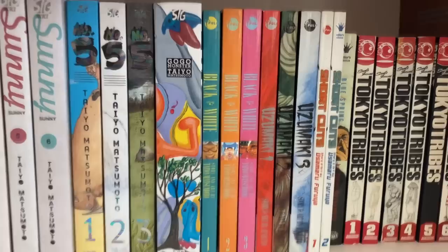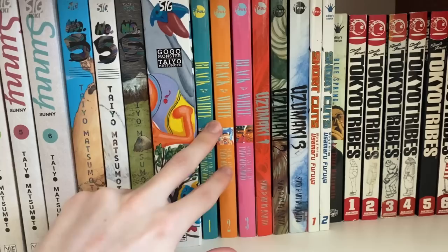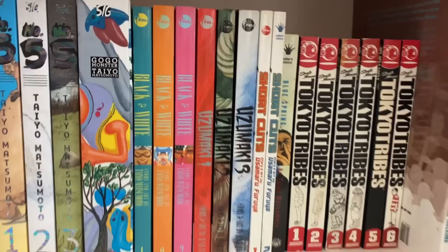Next to that, we have Black and White, aka Tekkonkinkreet, volumes 1 through 3 in these pulp singles here. I just prefer this edition to the all-in-one just because the paper quality is better and it's easier to hold in my hand. But yeah, great series. I wouldn't say it's his best, probably my least favorite Taiyo Matsumoto manga, but still a fun time regardless.